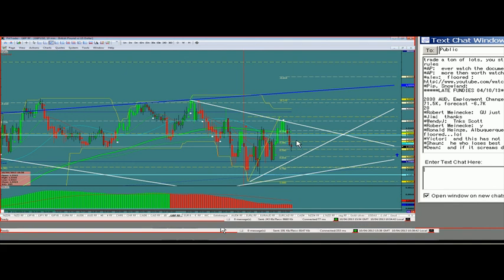Let's see if it bounces. Let's see if it squares this up. If it squares it up and takes off, we now know we're stuck in a wedge. So our job is to get out of this, if we can get out of this. We had a wedge break over here, and then we see we got another one here. So it's still inside the wedge. That's the tricky thing about trading. Sometimes they show you one wedge and they say, but we're really doing this one.